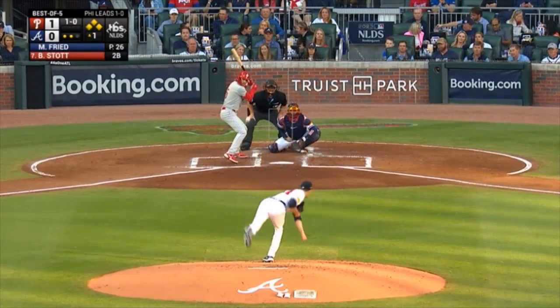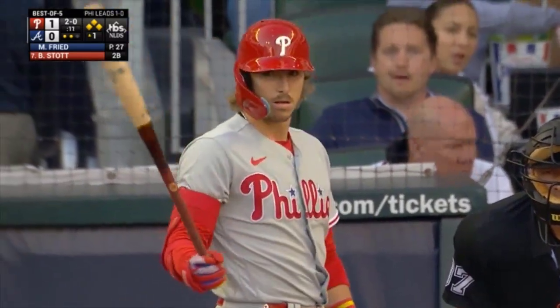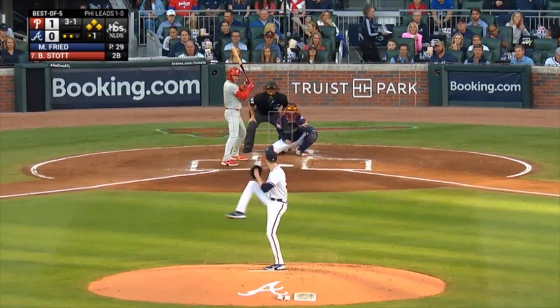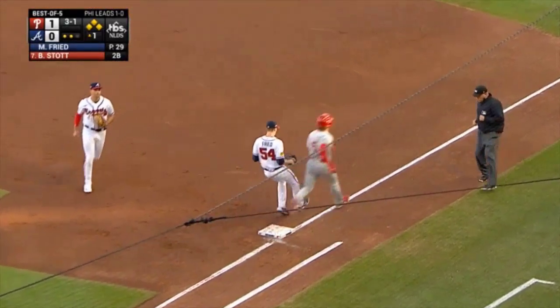Been a great player for him this year. He's also one of the best defenders. Fried has to control the left-handed one on the Golson. Gobbles it up, race to the bag. Fried is there, and he does.